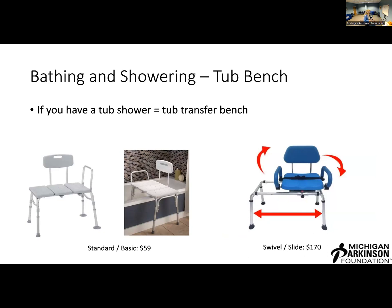So you basically just sit down like this, and then you want to pivot 1 foot over the other foot over that big ledge, and then you can scooch on over.